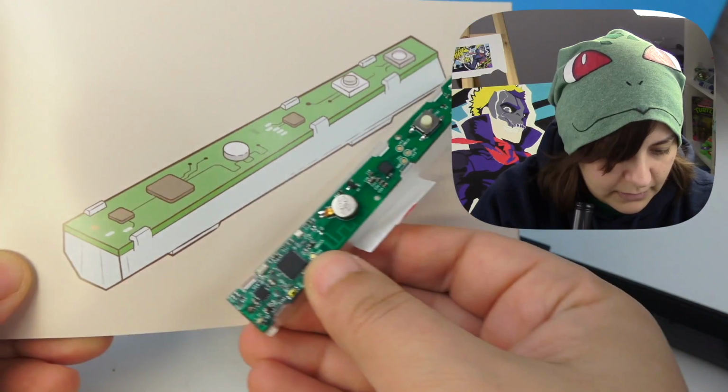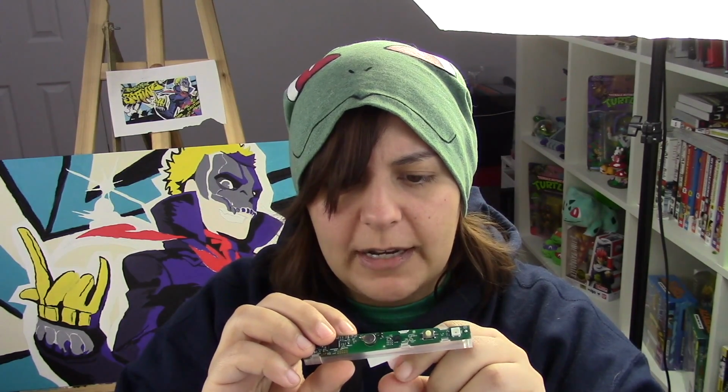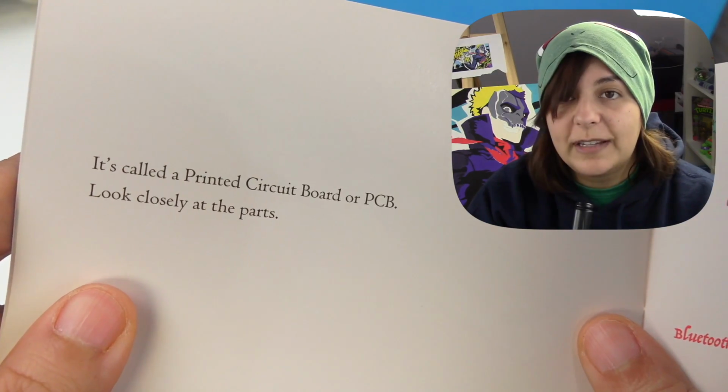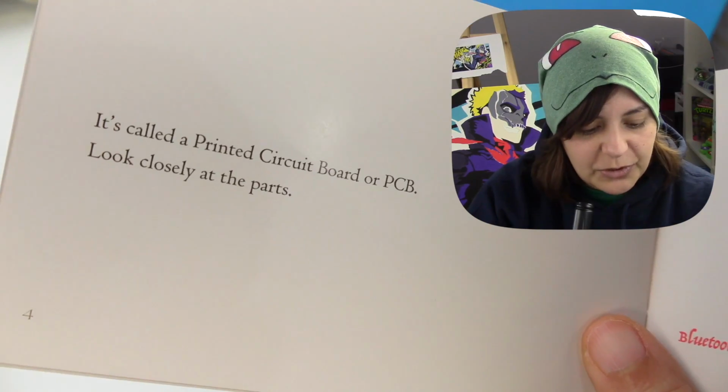Nope, that way. Wait, what does this say? For maximum magic time, remove batteries when wand is not in use. Understood. It's called a printed circuit board, or PCB. Look closely at the parts.